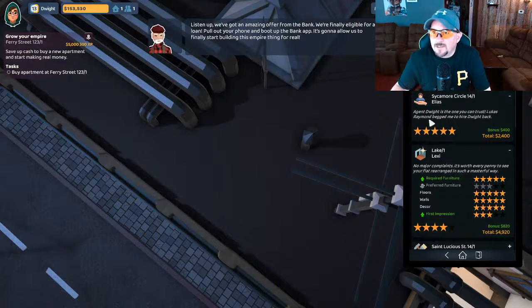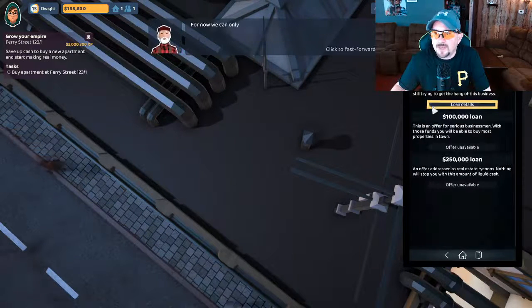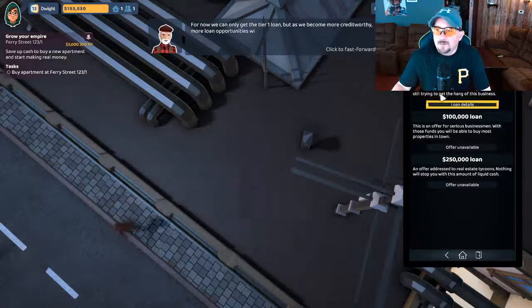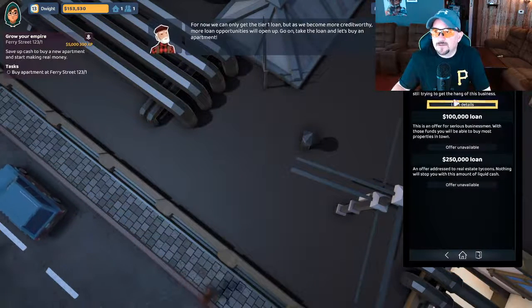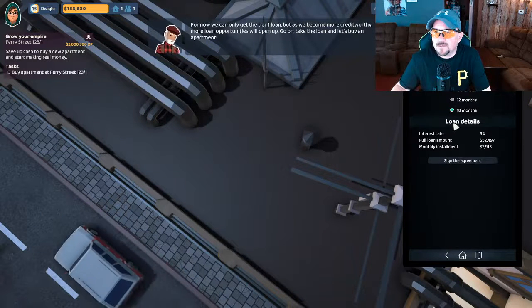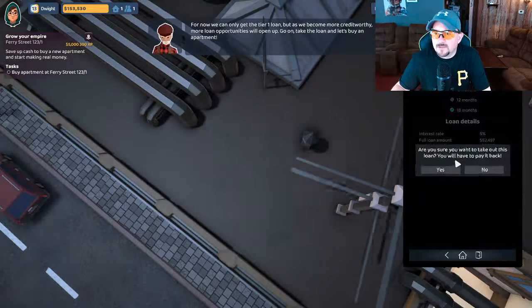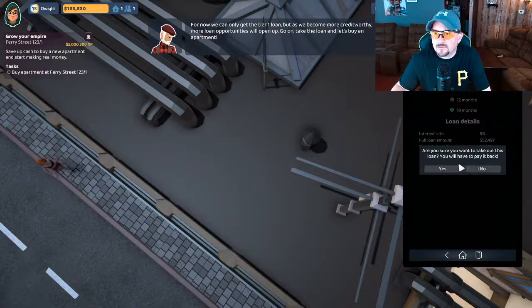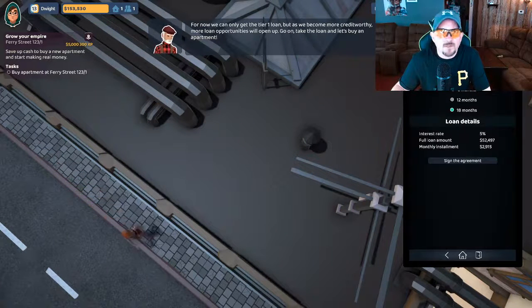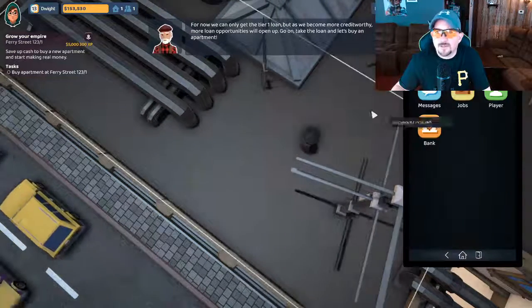All right, so we did get some. This was a 5-star review. Well, that's good. That's good. So we have a new bank app on our phone. Small investors, do we need a loan? 18 months. Okay, let's just monthly installment. Are you sure you want to take out this loan? No, I'm not sure I want to take out this loan because we have money. So I don't think I do actually right now.